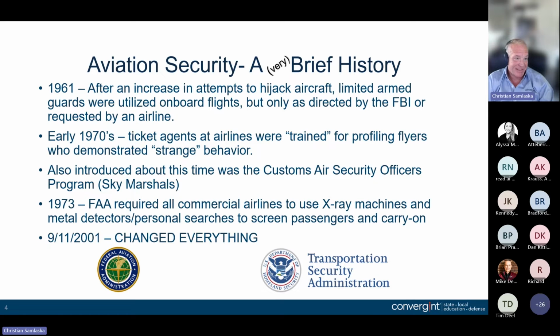Through the years, many other measures have been put in place, things such as CAPS, which I'm sure many are familiar with, pre-screening, and the selectee and no-fly systems that TSA implemented, or FAA and then TSA. Checked baggage screening was put in place ultimately as a result of enhanced screening after 9/11. AITs came into play in roughly 2009. As a result of the influx in the passenger screening lines, in 2013 TSA developed PreCheck, and today more than 15 million active members participate in PreCheck as a way to mitigate some of that congestion at checkpoints.